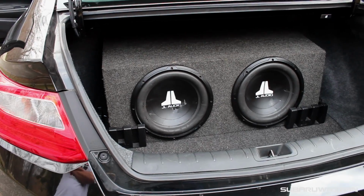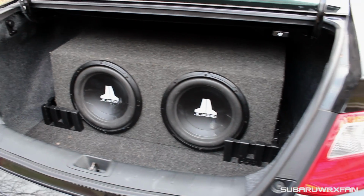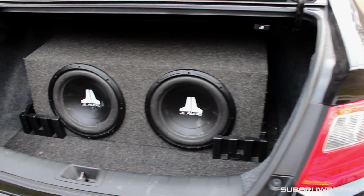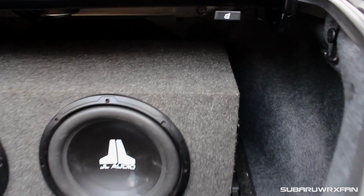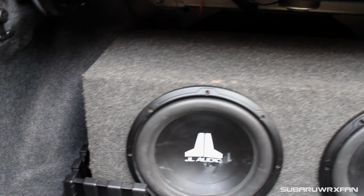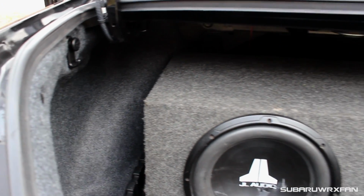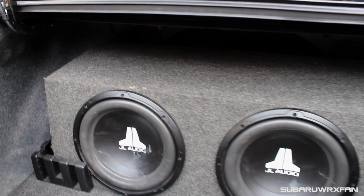Trunk space in the Accord Coupe is pretty good. Now, he, of course, has the subwoofers there, so that is not what you would get from the factory. So, of course, he has some compromised trunk space there. But you can see with that box removed, you would have a good amount of trunk space there. Not the largest trunk out there. I think it actually seems smaller than the sedans, but a good trunk nonetheless, and should be fine for most things. All right, so let's go for a drive.